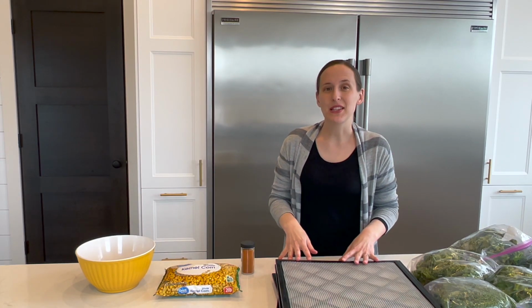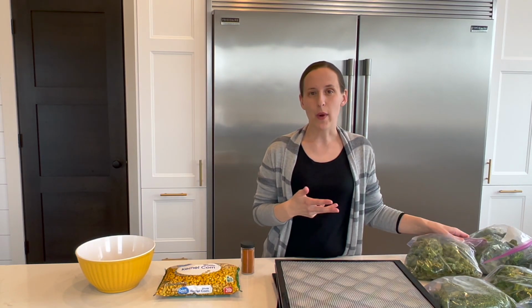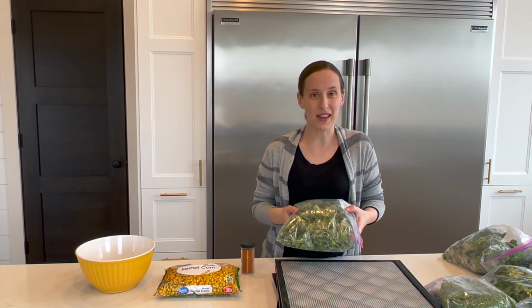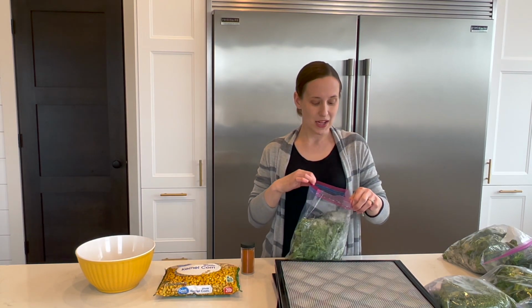The next step is to go through everything and see if there's anything that I can take that's frozen and preserve it some other way. So I have a ton of broccoli in the freezer, and it's almost time to be growing broccoli again, so I know I'm not going to go through all of this. So my plan here is to try something.